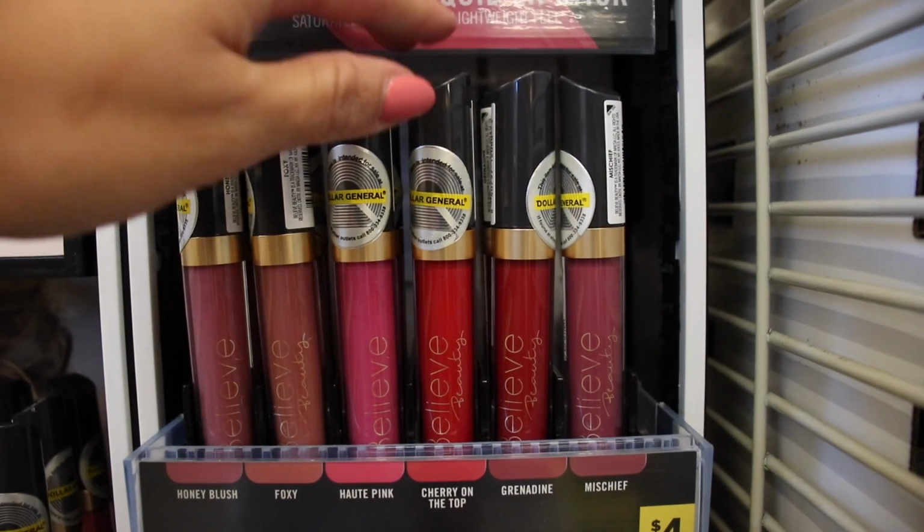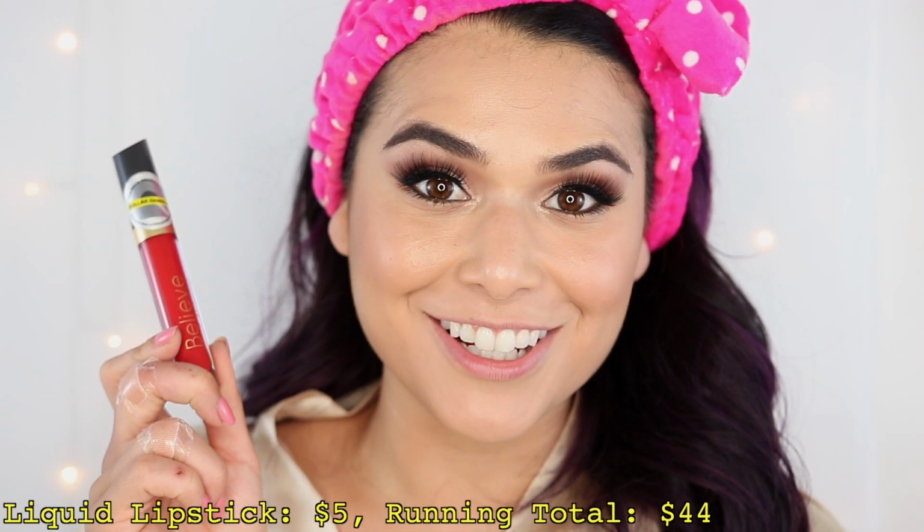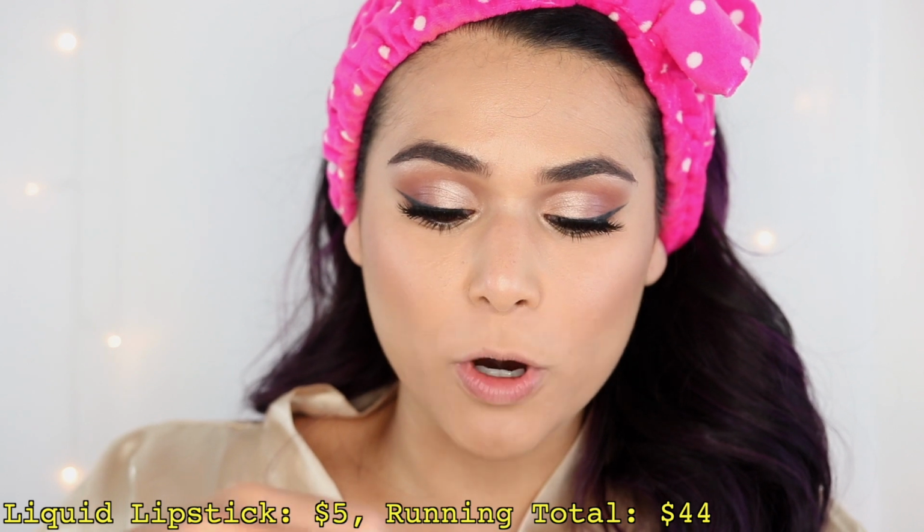All right, the last product to finish up the look is, again, one that I did have a shade of at home, their Velvet Matte Liquid Lipstick, but I wanted to pick up a new shade, so I chose Cherry on Top, which is this hot red color. So like I said, I have tried these before. It's a really nice thin formula that dries down quickly, and the flat applicator makes it really easy to work with, and it stays comfortable despite it drying down.